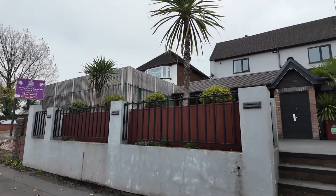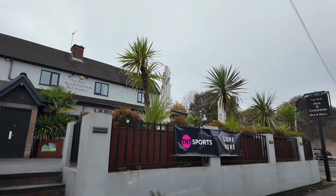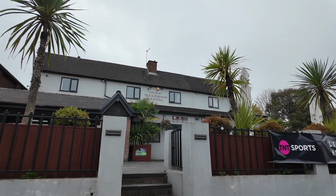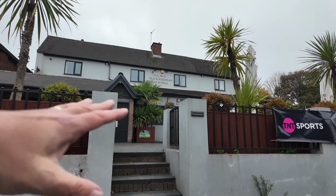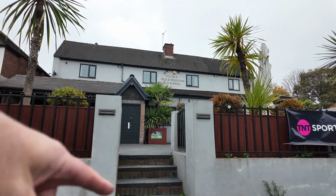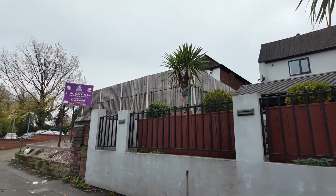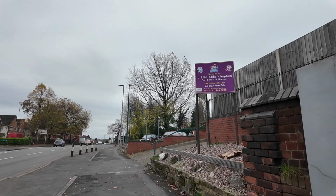This is called now the new Hen and Chickens pub. It is now new because it's now a bar and grill. It's not the old traditional Hen and Chickens that's been standing there for years and years. And all here now, there's all this wall here, but that used to be a car park just there, where obviously when you visited the pub you'd park your car outside the public house, but that's long gone.